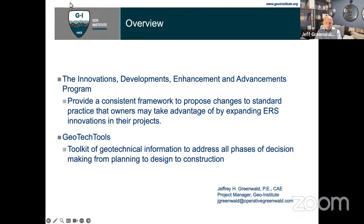I am ready and looking forward to talking to you about those two topics that Christina has mentioned. And I will show some slides, and you can see the first one on the screen. And I will talk a bit about the IDEA program, innovation developments, enhancements, and advancement program, and then geotech tools.